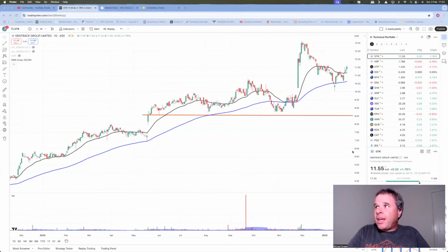For instance, Gentrack here, and by the way, all these positions are in chronological order from when I bought. So Gentrack is at the top of this list because I've held this position for 4 years. Share price has gone from $1.40 to $11.55, and no reason to even think about selling in this position right now. It's in a beautiful uptrend. They released results in November, and what I also have here is a horizontal orange line, and if the share price falls below that, that would be a sign of weakness.